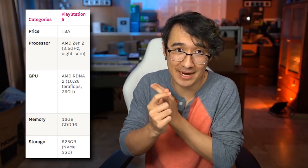Just so you know what we're up against, here are some of the specs. An 8-core processor clocked at 3.5 gigahertz, a GPU capable of 10.28 teraflops of power, 16 gigabytes of GDDR6 RAM, and an 800 gigabyte NVMe SSD. In English, this thing is badass.